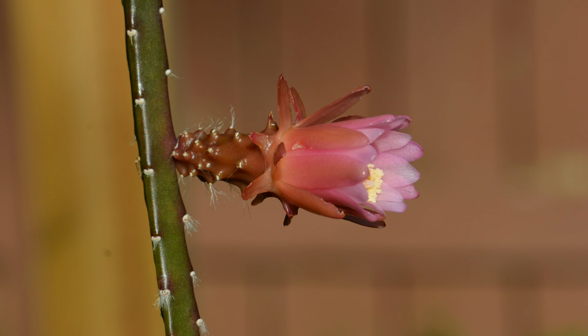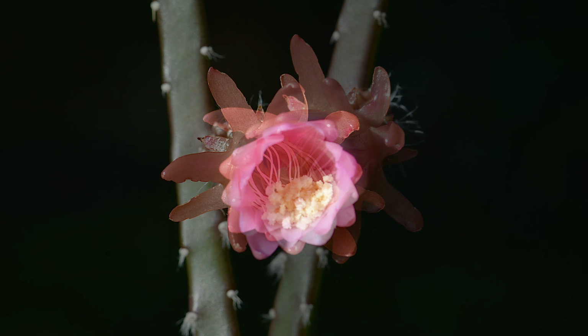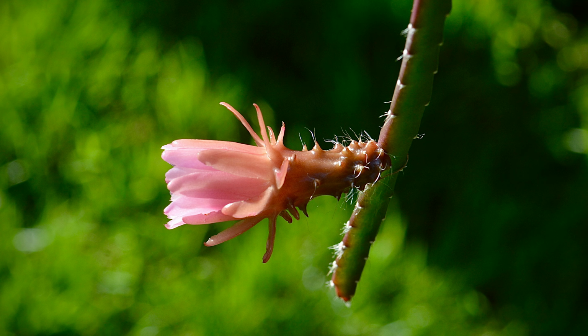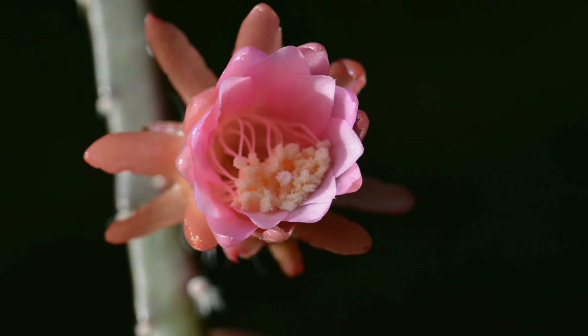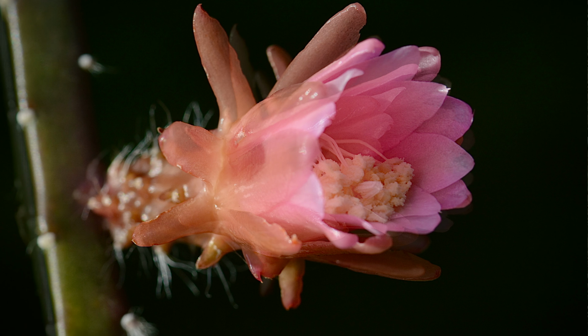The back petal parts, or the parts that are part of the floral tube, don't really curl back in the same way that subspecies Bialii does, at least not on this first flowering. So they're a little bit more straight, but the flower color is just really something else.